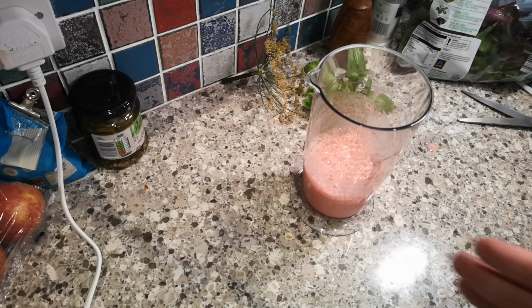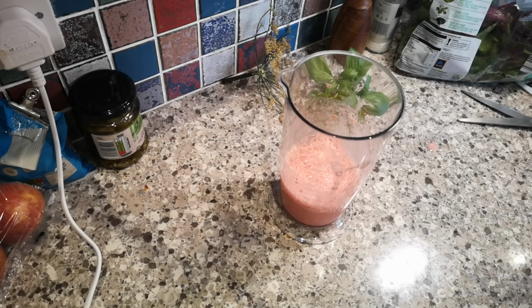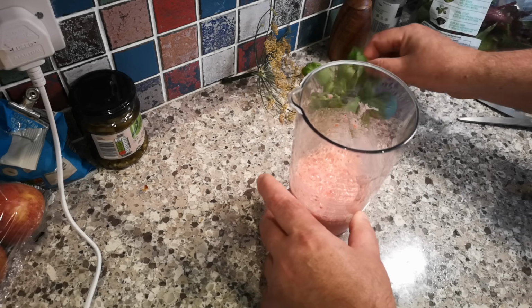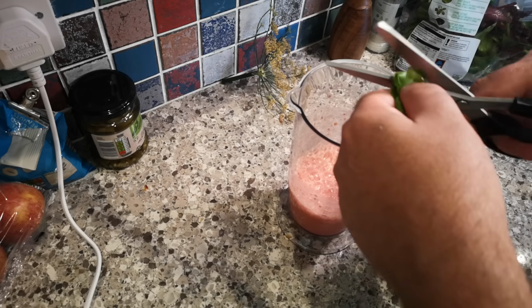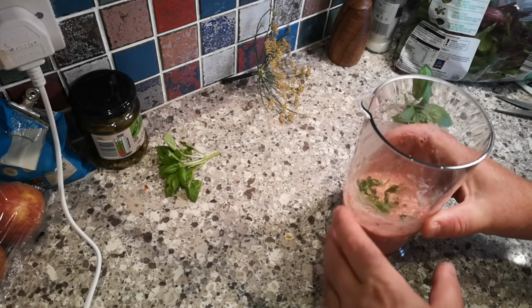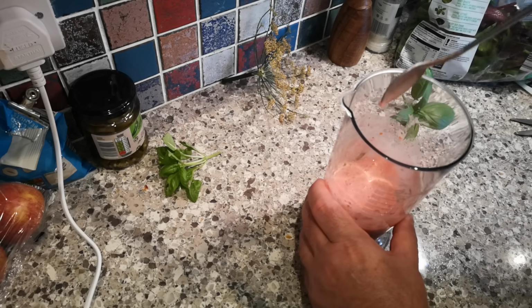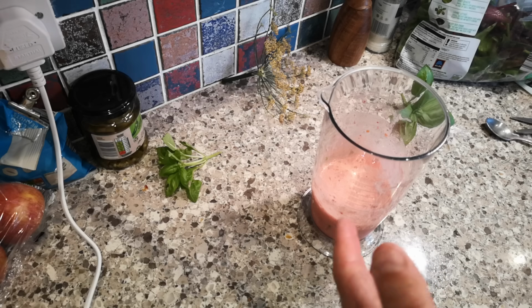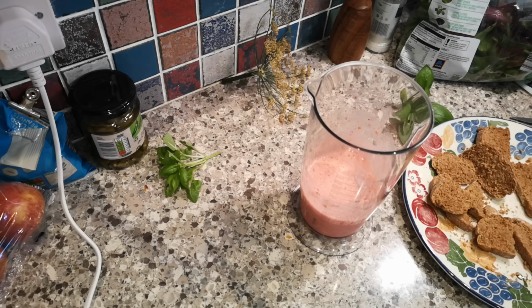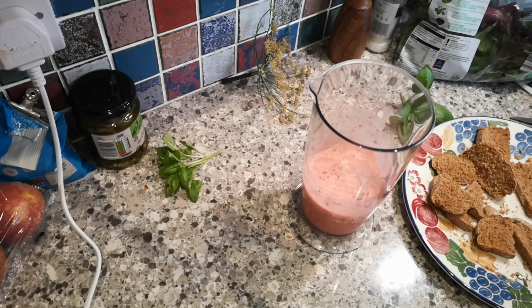Let's have a little taste and see where we're at on flavour. Actually it tastes pretty good, very tomatoey. So into here, snip some little shreds of basil. This is going to be a vastly simplified version of a bread soup, but we're working with what we got. I don't want to dilute it too much, but I think it will stand to have a little bit of water in there just to loosen it a bit.